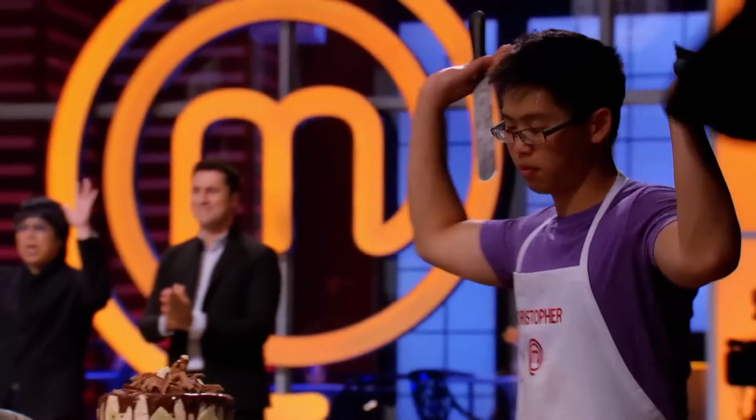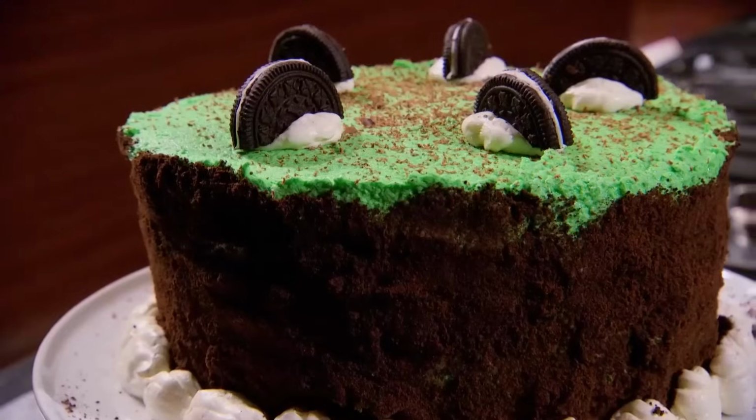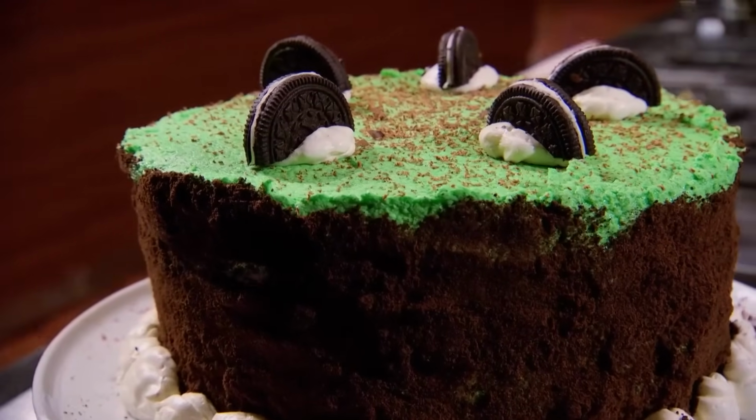Hands off your cake. The first cake that we want to call up was made by a home cook who honored this challenge with innovation and color. This cake looks like a soccer field. I just wish the judges would try it. Please come up to the front. Michael.